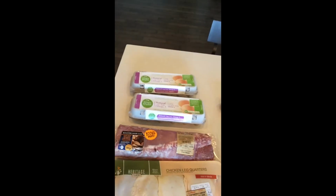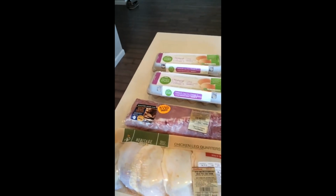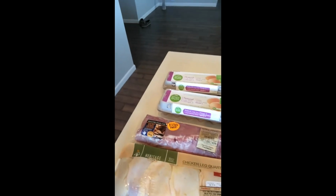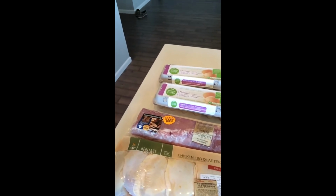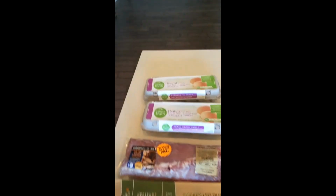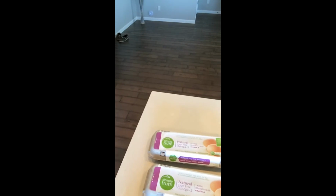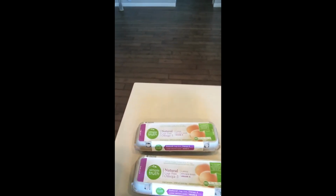So we've got, see if you can see this, some chicken leg quarters. They were on sale this week. So sometimes I'll buy chicken breasts, sometimes I'll buy chicken legs, thighs, just kind of depends. It doesn't really matter a whole lot. And then I also bought a pork loin so I can roast the whole thing at once and then cut it up and have it for the week. There's 2 dozen omega-3 eggs. These you can actually get pretty cheap. I think these were $2.69 a dozen, so it's really not that bad depending on where you shop.